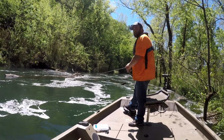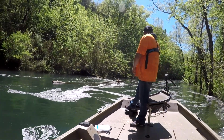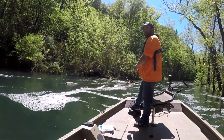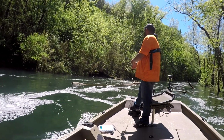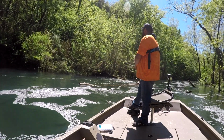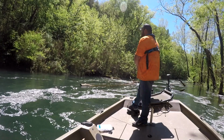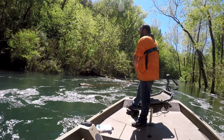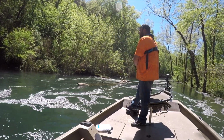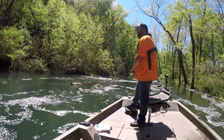Oh, spot lock kind of got off course there. Found a log. All right, nothing officially on the first cast. It's about, maybe just a touch past 11 o'clock in the morning right now. We've actually been on the lake since about 8:30 this morning fishing.